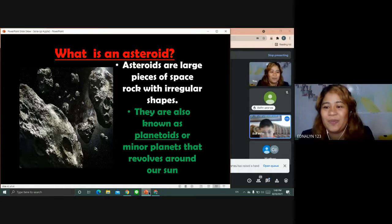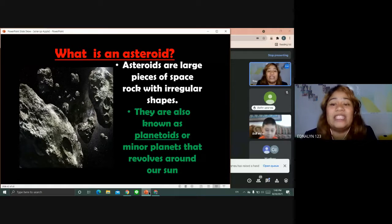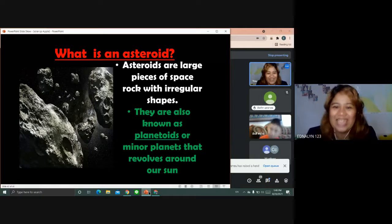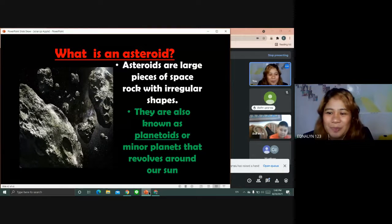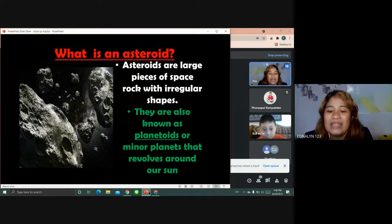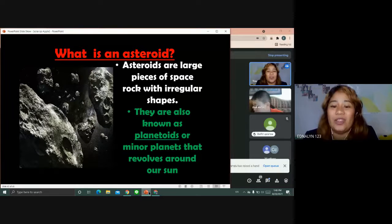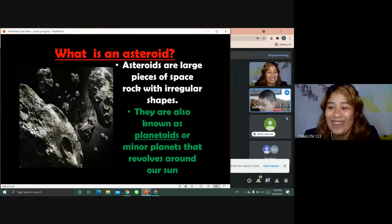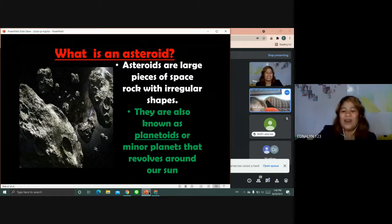What is a rock in Thai? Hin. So an asteroid is a rock from space. They are also known as planetoids. Everybody, planetoids. Or minor planets that revolve around our sun. In our terms, we can call them mini planets or small planets.